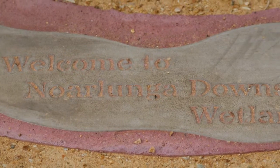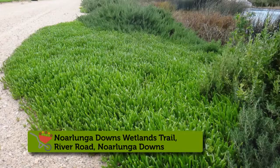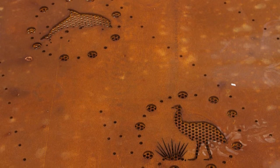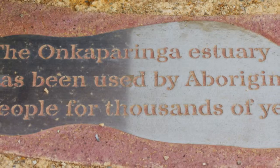Sean, can the public visit the wetlands? We've actually built a nice walking trail adjacent to the site, which goes along the banks of the Yonkapringa River, and we've provided some seating there and some interpretive artwork actually that conveys some of the rich history of this site.